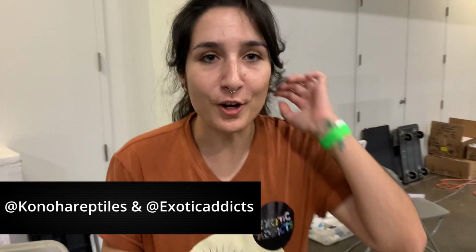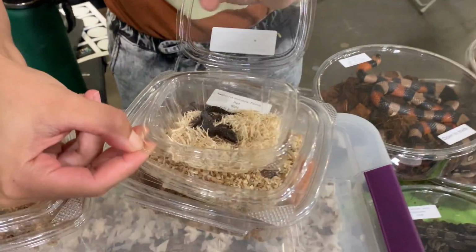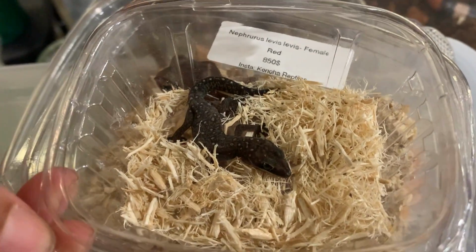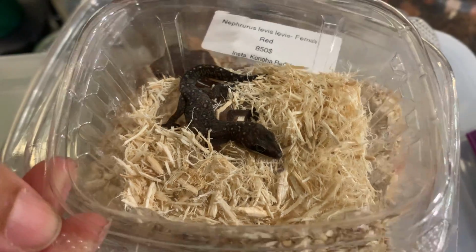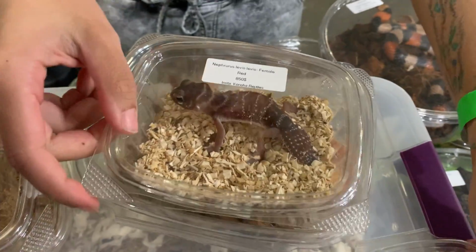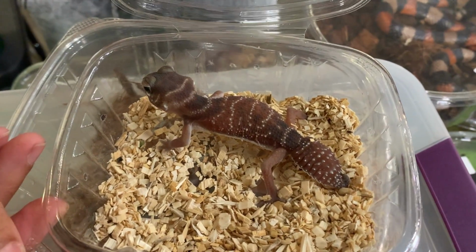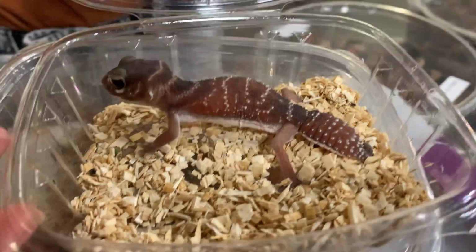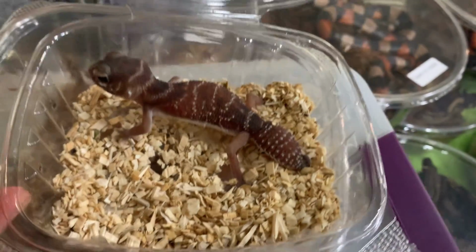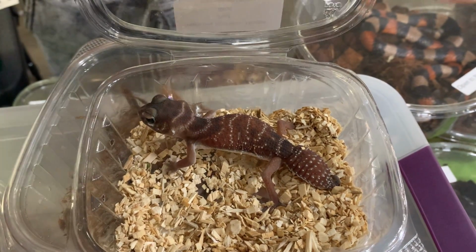Thank you. Okay, so you have your favorite animals on the table. This is Oedura monolith, an Australian species, very nice gecko. I love this species. Beautiful. This is smooth knob-tails, a red one. Those guys are amazing. When they do the little tail wag. Yeah? Yeah. Just like the Stenodactylus, I love it.